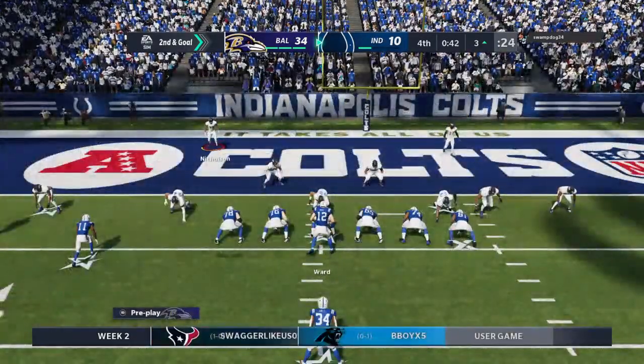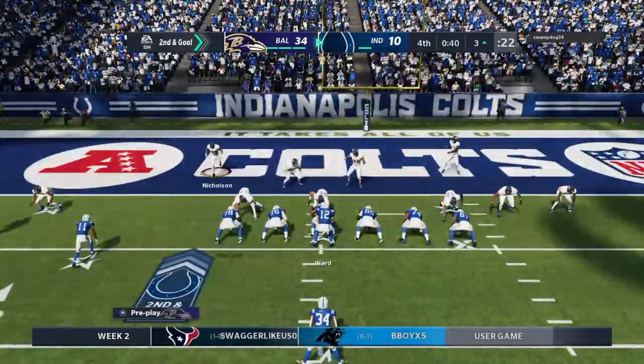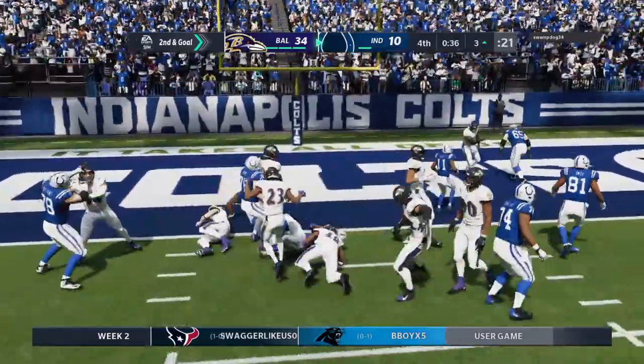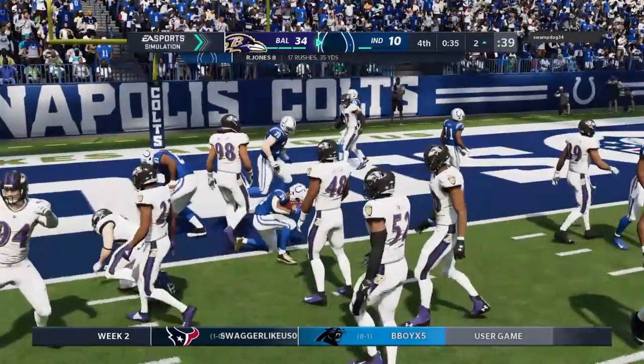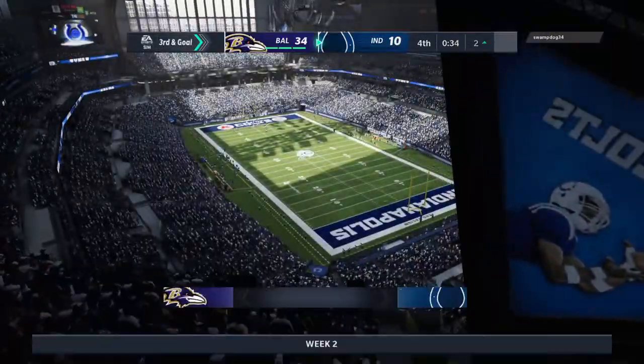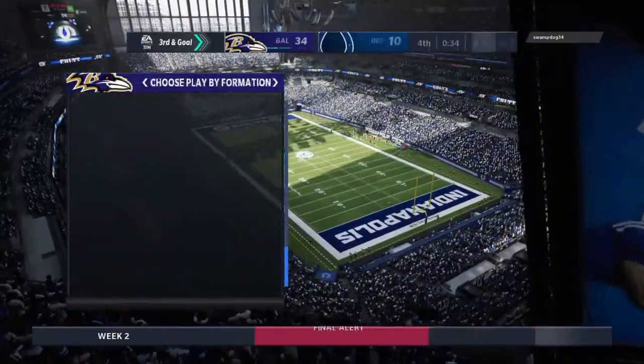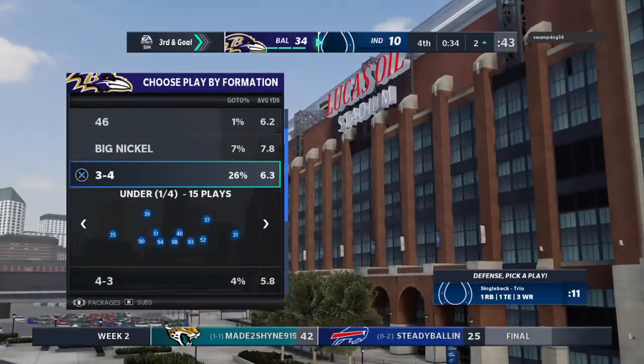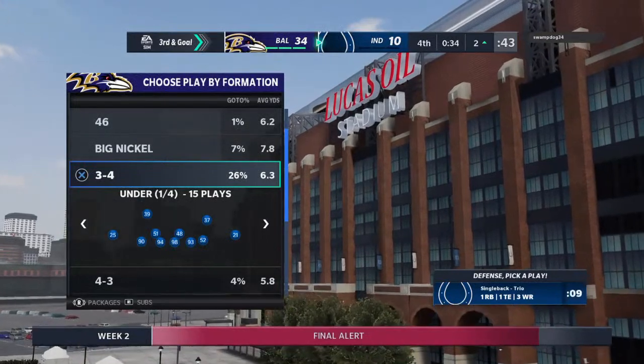One back in the game. That's Jones, 2nd and goal. He'll get it up the middle, and he gets halfway there from the 4 to the 2 on a gain of 2. Now the Colts will use their 3rd and final timeout as the clock will stop with 34 seconds to go in the game. And goal.